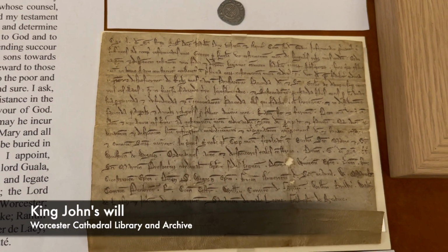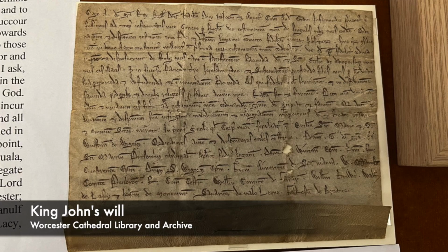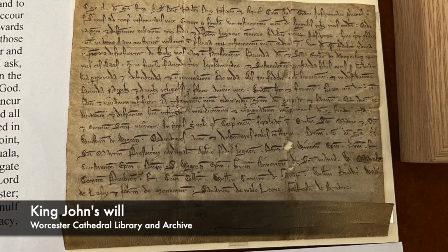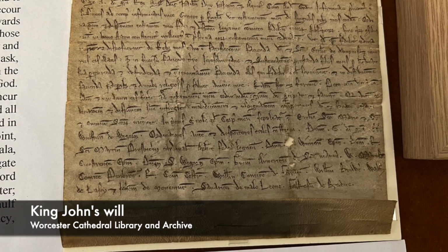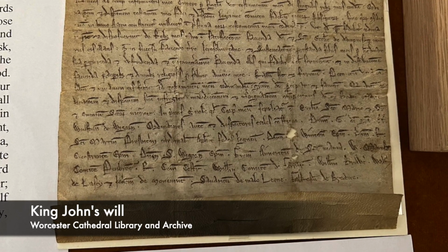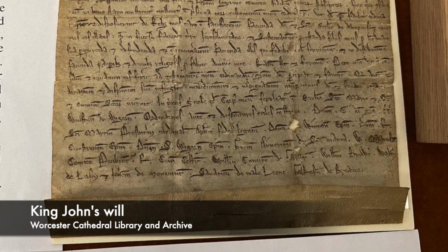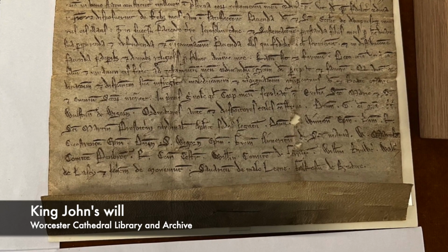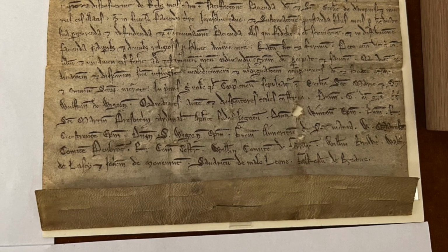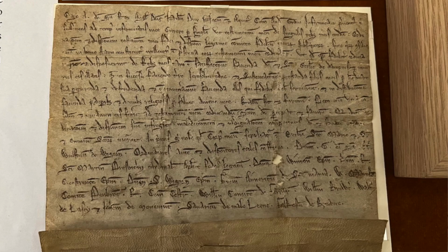But probably more important is the will, which is the earliest medieval royal will left in the UK as an original. So that was presumably brought with King John's body and was stored by the monks in the cathedral archives ever since. And you can see the bottom fold with the slits in, where the seals of the witnesses would have been fixed, or could have been fixed. It's much smaller than I expected. Yeah, you didn't have to go into great detail.